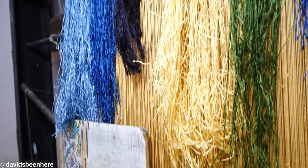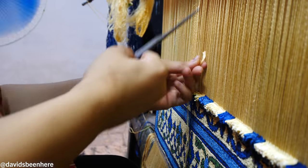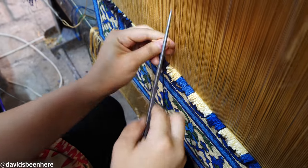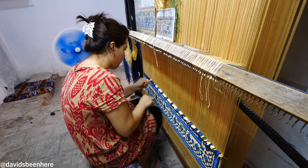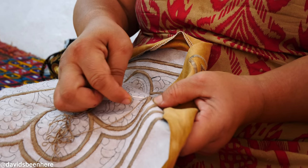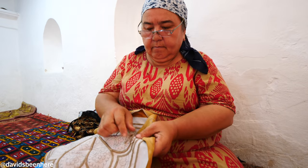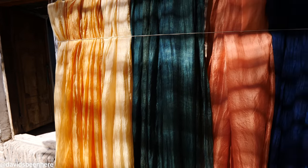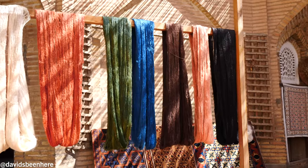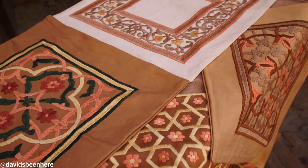If she completes one carpet, they spend at least half a year, working every day, according to the size of the carpet. Even 2 years for completing a bigger carpet, because the ornaments are also very different and difficult, which come from the monuments. As you can see on the surface of the monuments, blue tiles, they try to weave that surface onto the carpet.